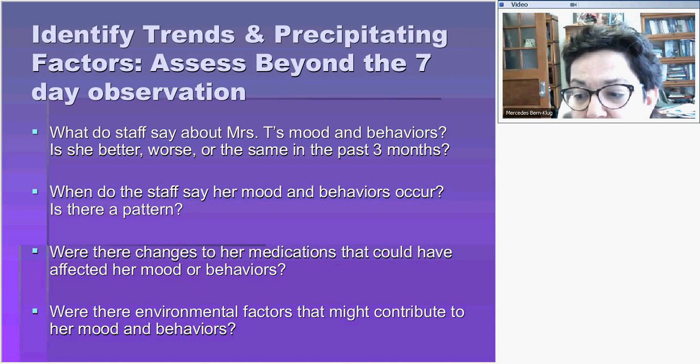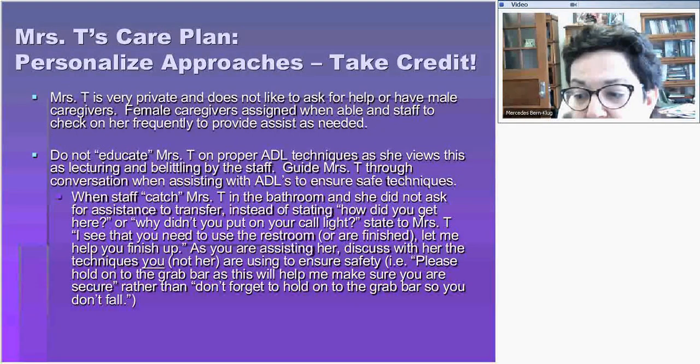In this particular case, she did not tolerate rooming with her husband. She did not tolerate rooming with the roommate. So the family was agreeable to a private room. And many of the behaviors subsided once she was able to go into a private room. So that was actually very beneficial and helpful. And then looking at how quiet the situation is, how she shuts her door at nighttime, things like that, very beneficial to her. And then lastly, I put on the last slide.